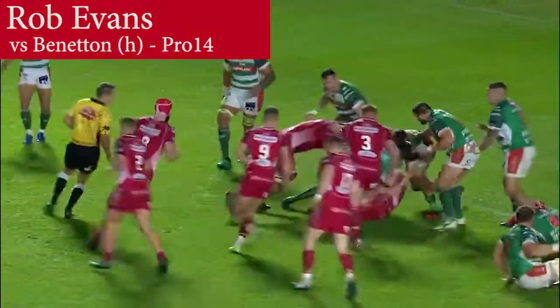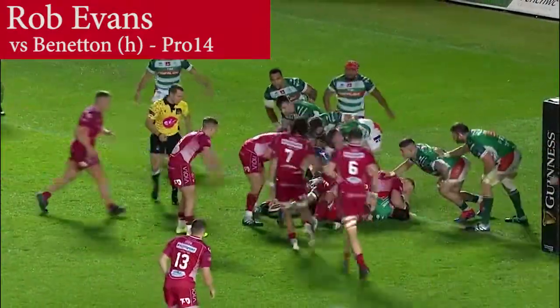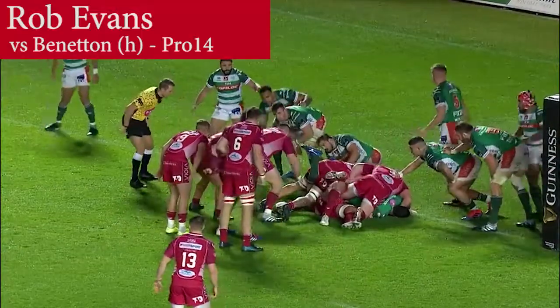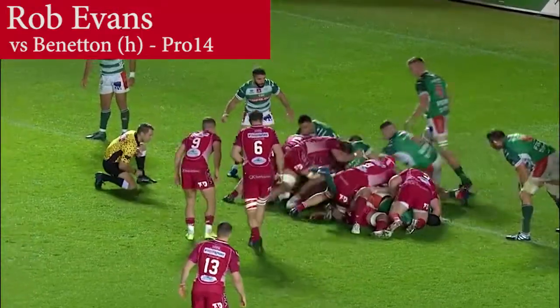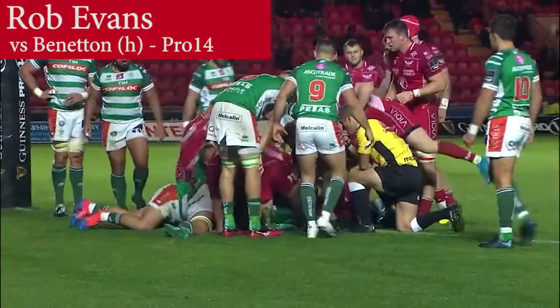Back on the narrow side. And Benetton pressed into defence here. Sebastian Negri at six. McLeod has lost his headgear. And they drive forward hard and low. Andrew Brace is right on the spot.